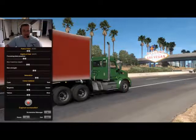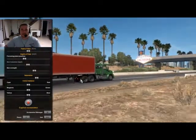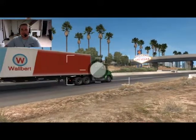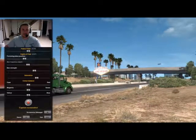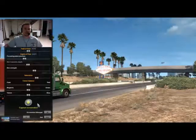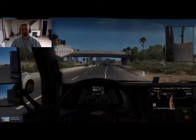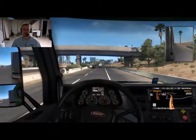Let's see here. Now let's zoom out. Let's not go too far. Yeah, let's kind of... Let's just do that. Let's capture the screenshot, and let's get back to driving. What in the world?